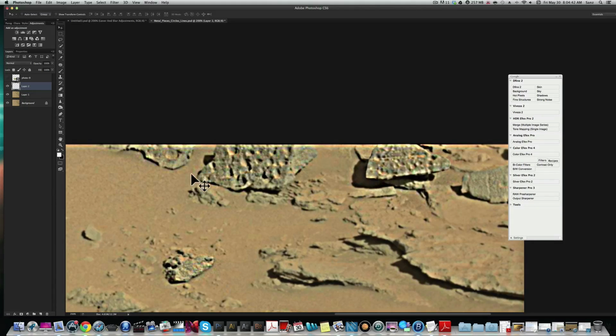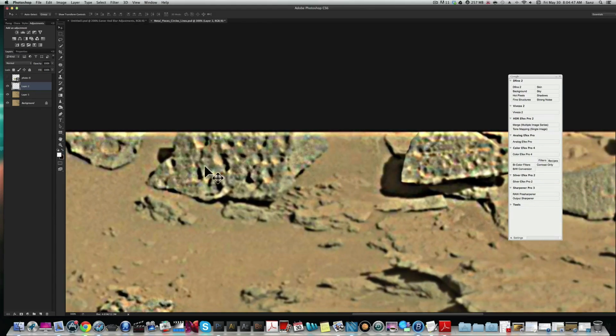Now, if you look really closely, let's see if I can get in here closer. You can see that there are circular depressions in this rock, but you also see that there are lines going through it. Yeah, it could be just nature and all that, but it's too consistent for me to believe that it's just nature.